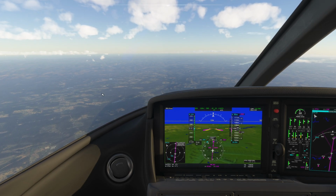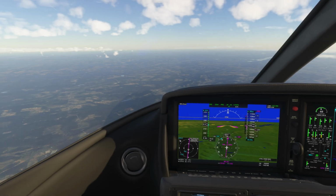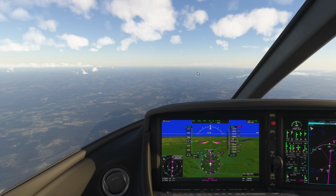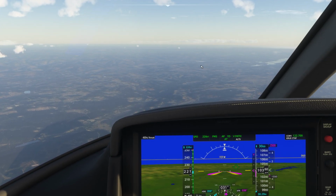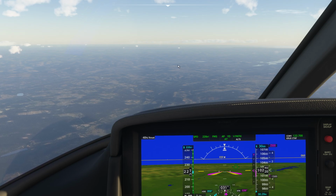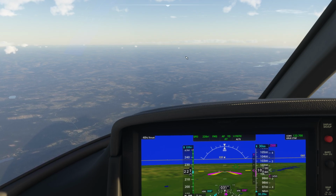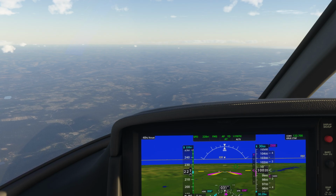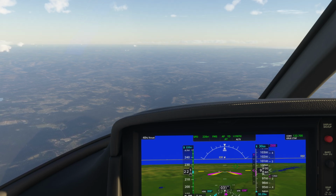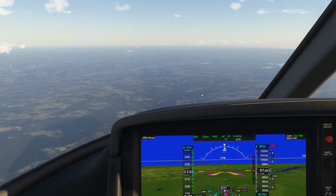Alright, it didn't really flatten out. Obviously, as we get lower, you can see the hills. So, up ahead, this is going to be Clinton. The airport should be somewhere around here, and our airport is back here. Could do a little bit of a straight in from here. Oops, accidentally kicked the rudder.